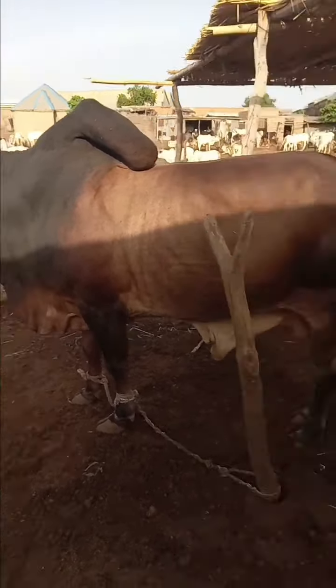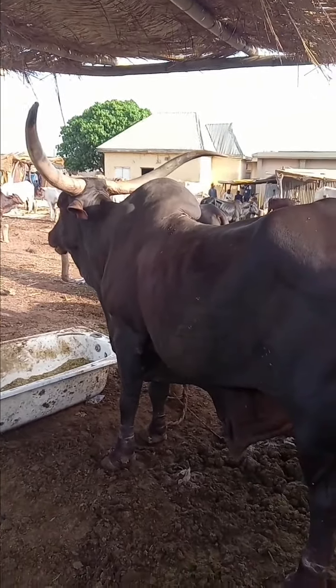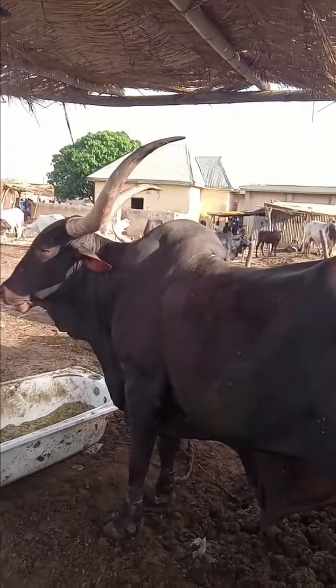Okay. This one is big. This one is big too. Some of these cows are like three people as big. Yeah, one person. Amen. They are really big.